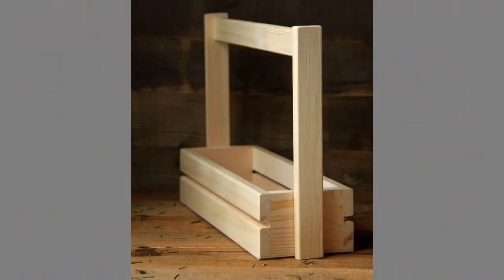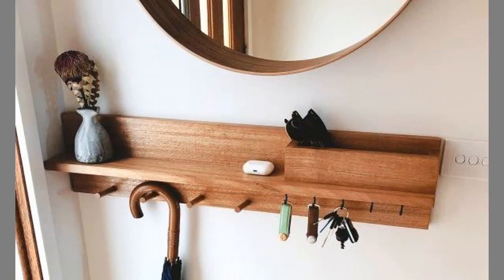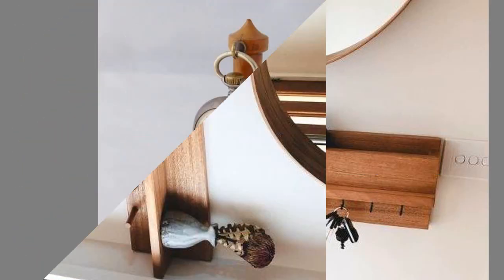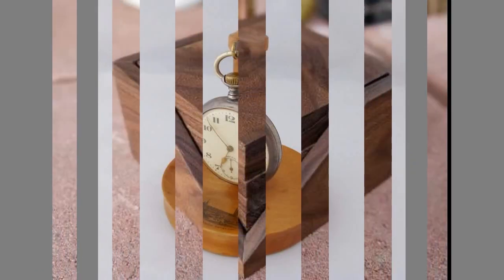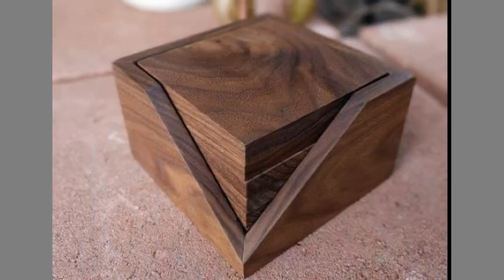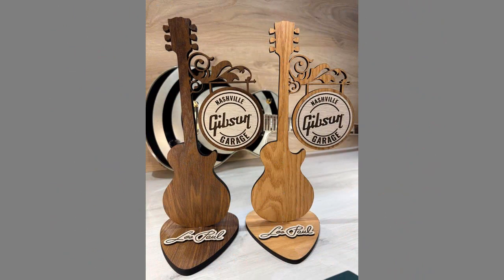The personal connection forged between the maker and the piece extends to the recipient as well. When gifting a unique wooden creation, the giver imparts not only an object but also a piece of their heart and effort. The recipient, upon receiving such a gift, recognizes the thoughtfulness and care behind it, making it more than just a material possession. This emotional connection enhances the aesthetic experience, as the piece becomes a cherished item that holds memories and significance.